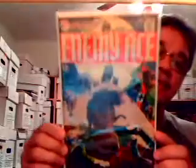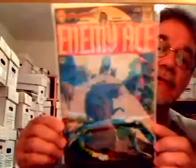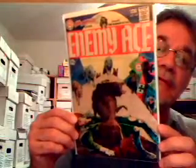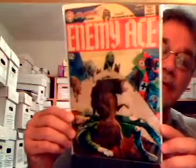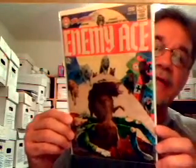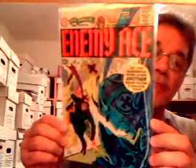Got some Joe Kubert goodness. Star Spangled War Stories, 145. Man, I love these Enemy Ace books. I think next to Tarzan, this is probably some of the best stuff he ever did. More Enemy Ace, Star Spangled War, 143. More Kubert beautifulness.